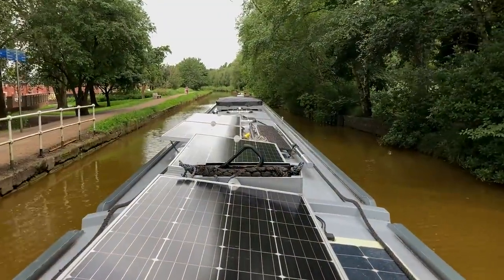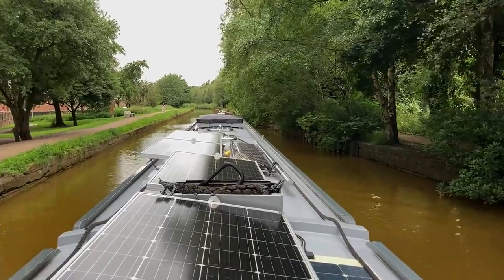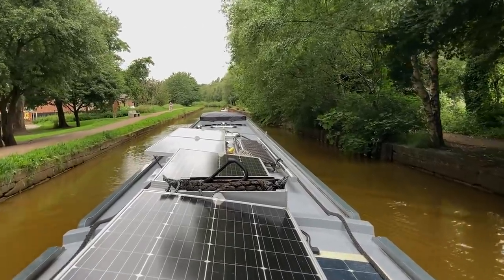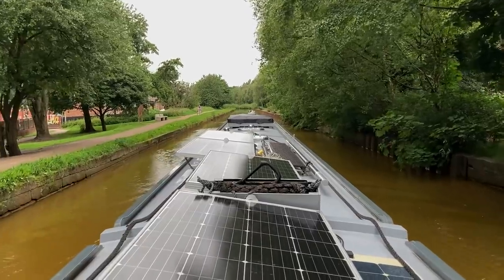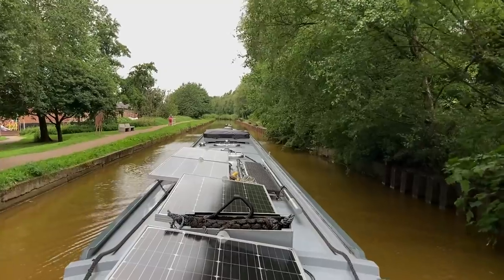Past the lighthouse, gone under a road bridge, Monton Green Road Bridge. We're back out in the countryside all of a sudden. There's still urbanisation around us, but the countryside.